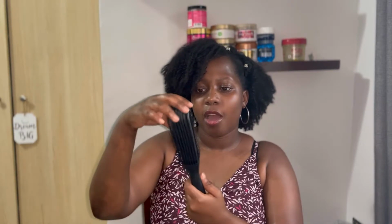I got this from Amazon too, but it usually comes with a black stopper kind of thingy, where you can put it anywhere here to regulate how wide the comb moves, if that makes any sense. Yeah, but I lost it because I prefer it to be free.